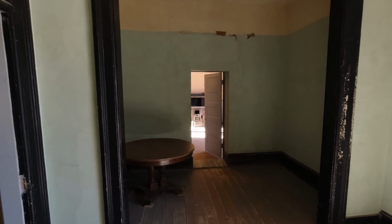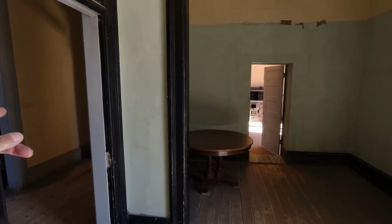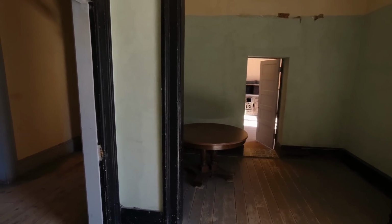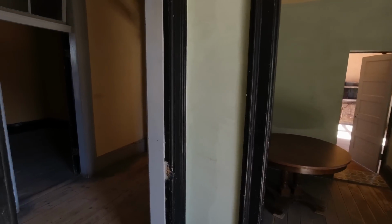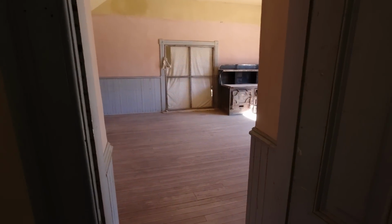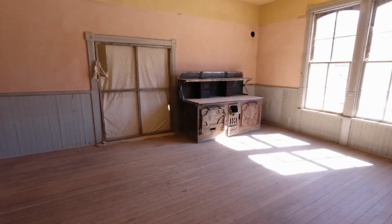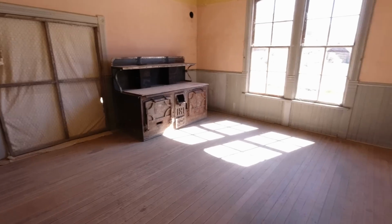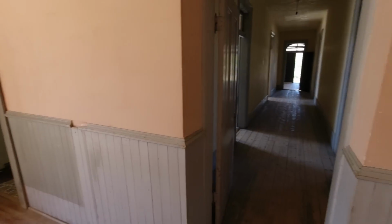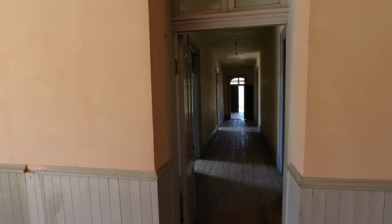That little door goes back into the kitchen. This is the door we just came in. This is the center hallway that goes back. We'll go back into the main hallway. Okay, this is going to the very back of the hotel. I'm going to turn around and show you where I came from. That's the hallway going back to the front steps.